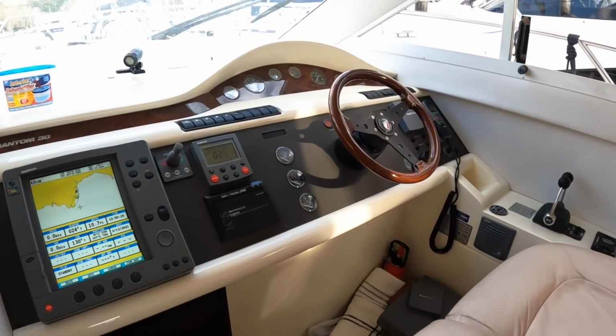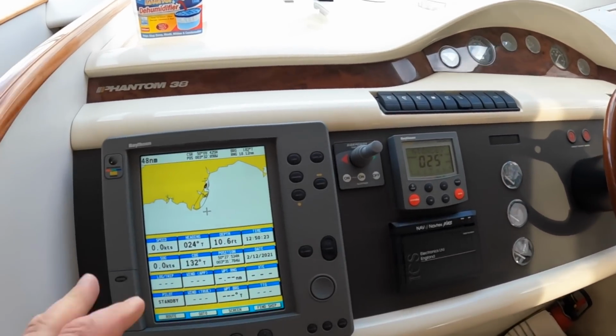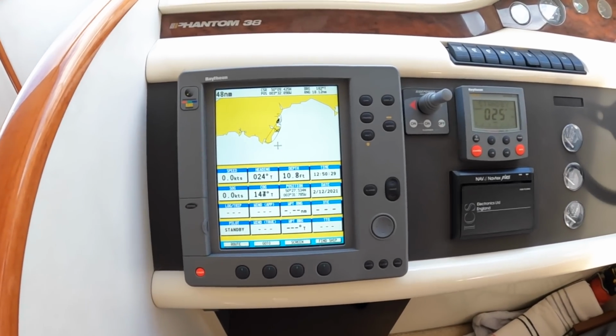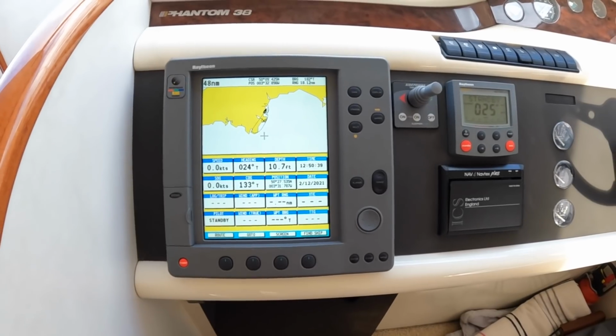Now this is all very much of the era, 2002. So you've got things like the Raymarine RL80 there. This was one of the first colour displays, actually. We all got very excited when these came out and gave us a colour display, but things have moved on a bit, but that still works absolutely fine and does the job that you need it to do.